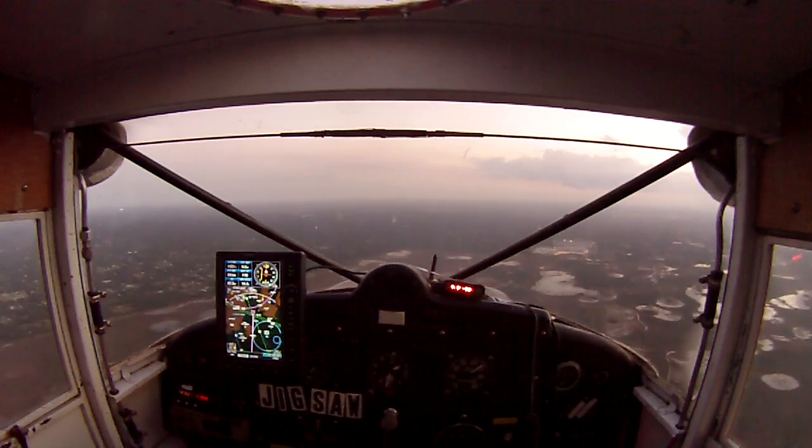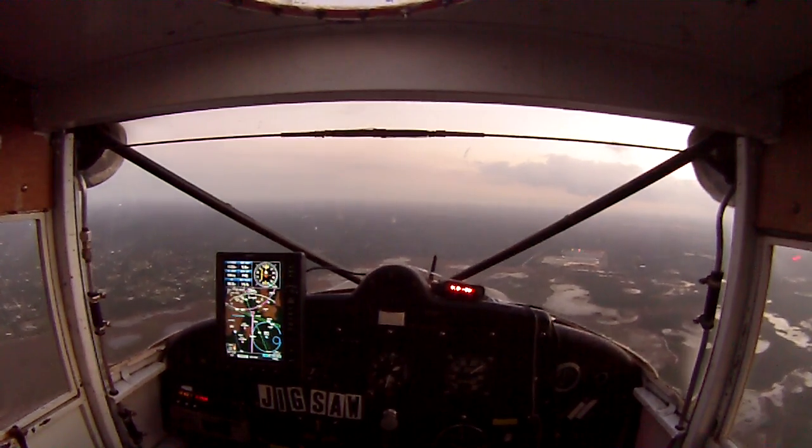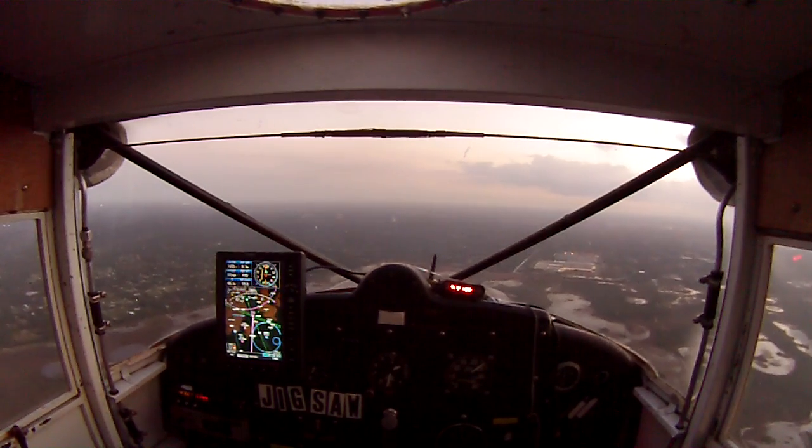Pre-landing checklist, getting close. We're about 4 minutes from landing. Seatbelt and shoulder harness is on the right.